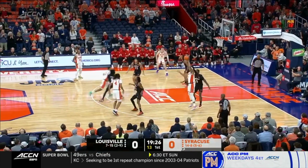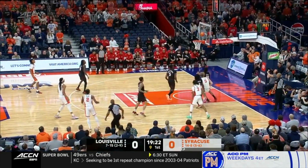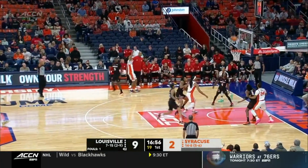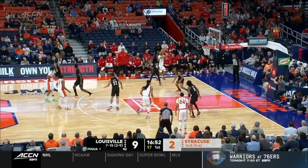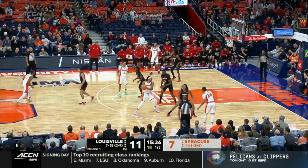has been more aggressive, more assertive, becoming more of an alpha for this Syracuse team. Nice half. Louisville on a 9-0 run. Chris Bell misfires off the back iron. Long offensive rebound grabbed by Maliq Brown. Bell will try again. J.J. Starling.